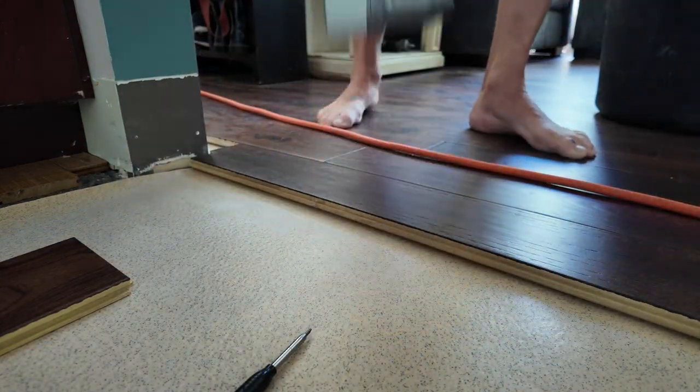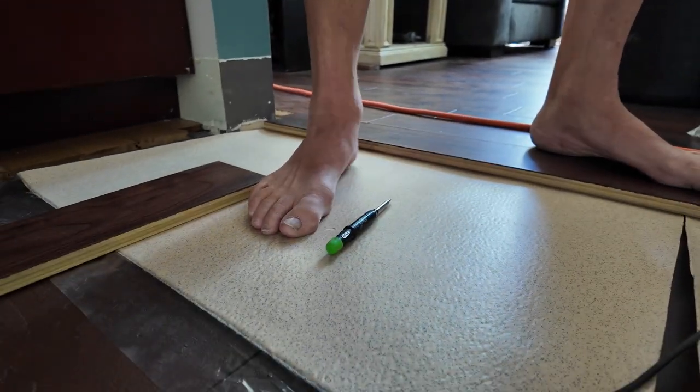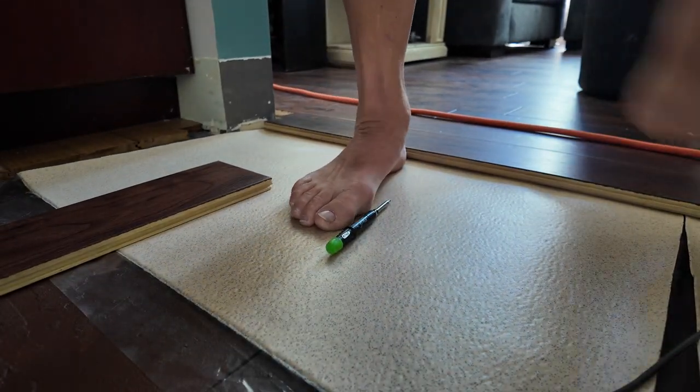Alrighty. Move it back just a tidge. Get the nail gun.